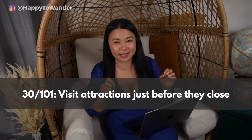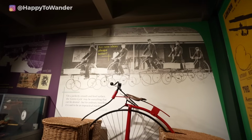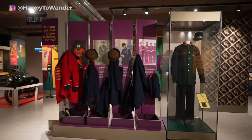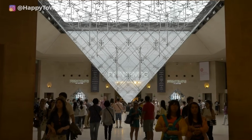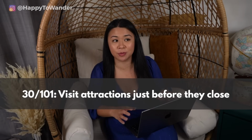Alternatively, if you are a late riser, one of my personal favorite tricks is to try to visit attractions right before they close rather than as soon as they open. This is because everyone assumes that going in the morning it's going to be the least busy, so there's usually a lot of organized tours, a lot of bus tours that go at that time. But if you go just before they close, let's say like an hour and a half before, usually the crowds will be a lot thinner.